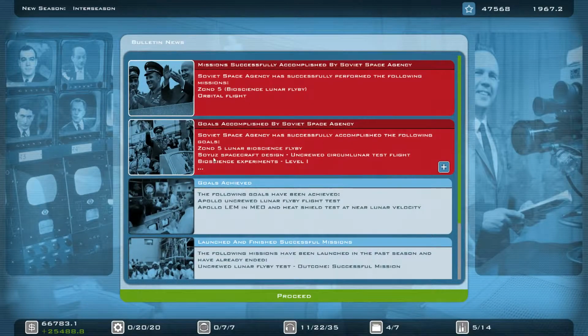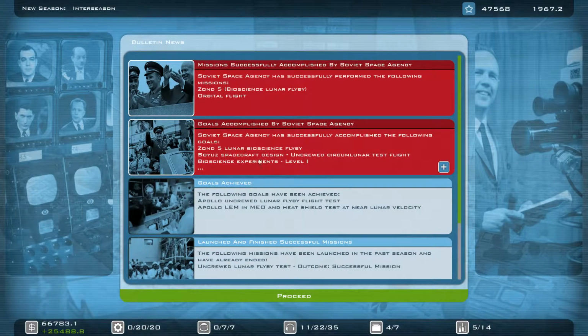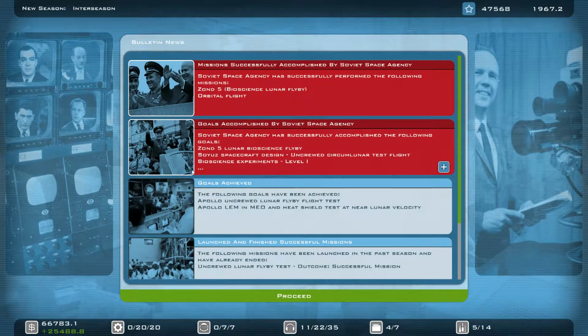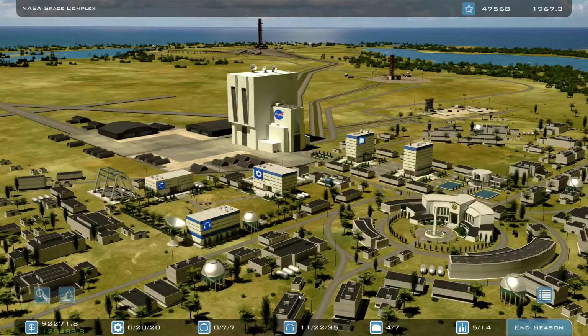They've done the Zond. Okay, so the Russians did the exact same test we've just done. They've sent off their Soyuz, their Apollo equivalent, and they've sent that past the moon in a test flight. So they've caught up, and they're screaming ahead of us at the rate we're going.